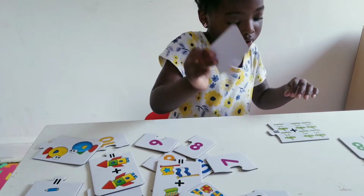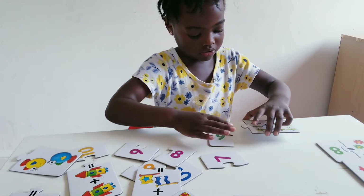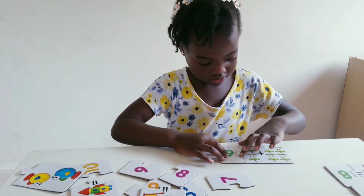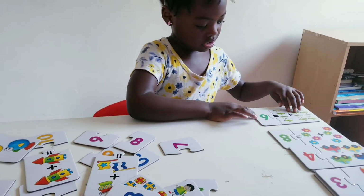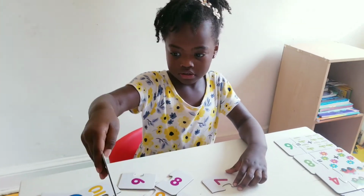Yeah, put the puzzles. It looks like 9. Now try to put a puzzle before you. Okay. So is it 6 or 9? 6. Good. Yeah, that one is 6. Mom, I want to try another one. You want to try another one?